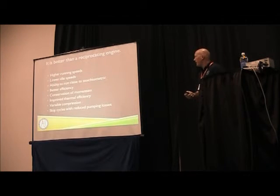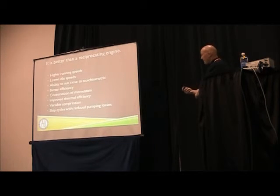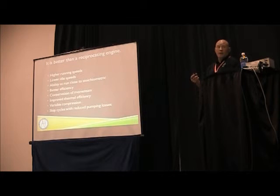So is it better than a reciprocating engine? Higher speeds, lower idle speeds, the ability to run close to stoichiometric, improved efficiency. We're conserving momentum. We're improving our thermal efficiency. We're getting more work out of the same amount of fuel as the reciprocating engine.